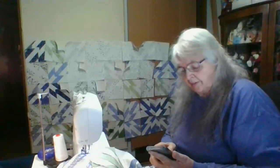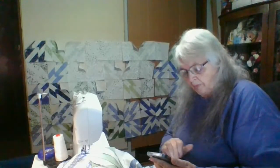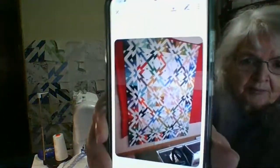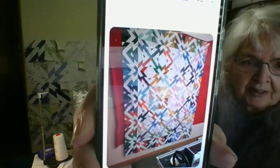But I can show you a finished top. I can do that, as long as my phone doesn't go dead. Here's Darlene's Stellar Magic sewed together. Try to get that glare off of it. She used a batik layer cake.